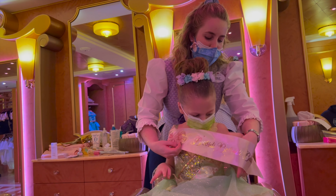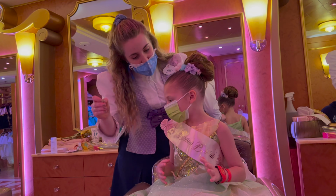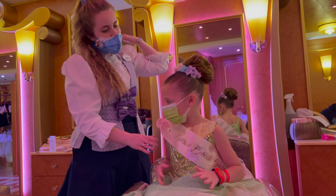Put your arm up through here. Wonderful. And just in case we want to go dancing at the ball later, I'm going to pin it in place with a Bibbidi Bobbidi pin, okay? Because otherwise, your sash might want to dance away without you.